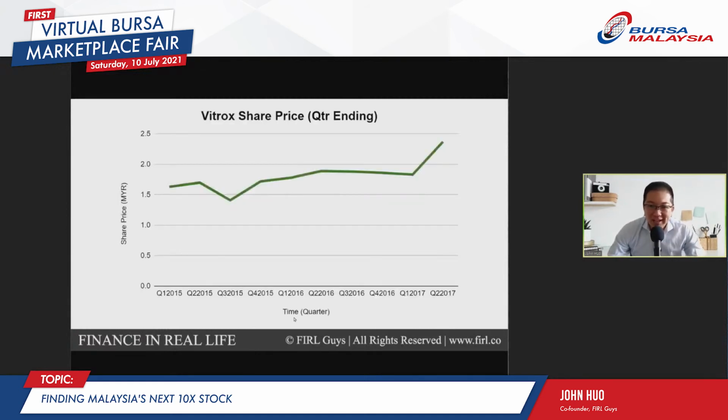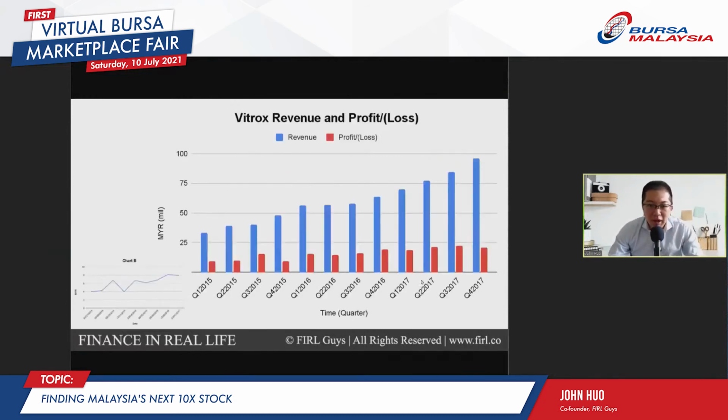Okay. So this is actually Vitrox. This was the share price from Q1 2015 to Q2 2017, right before the jump. And I purposely put this period because I wanted to show you guys a flat line, right? Roughly a flat line, 160 to probably 230, right? So it's not much difference, a change of probably 80 cents, okay? But was that the right number to be looking at or not?